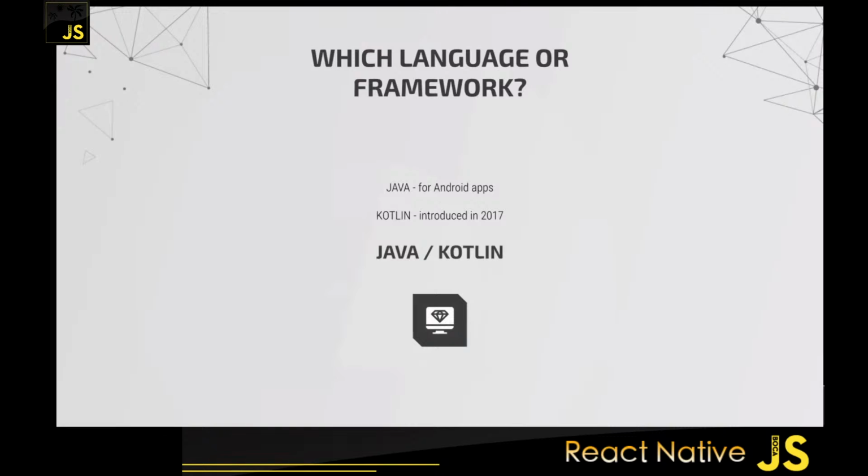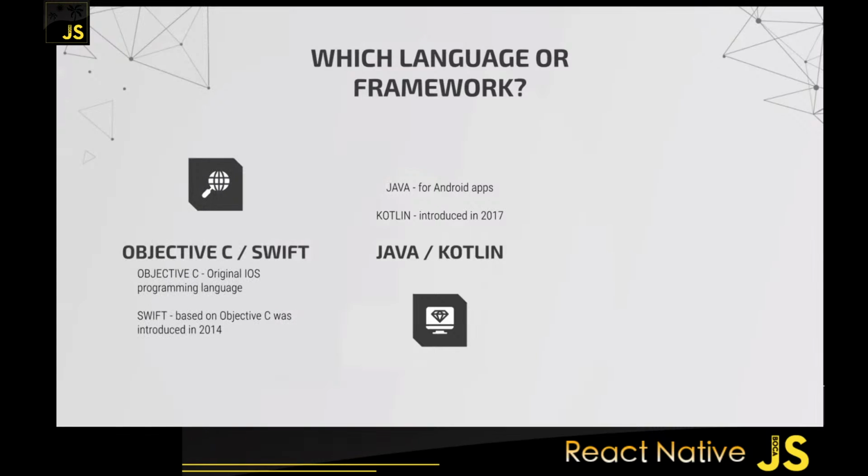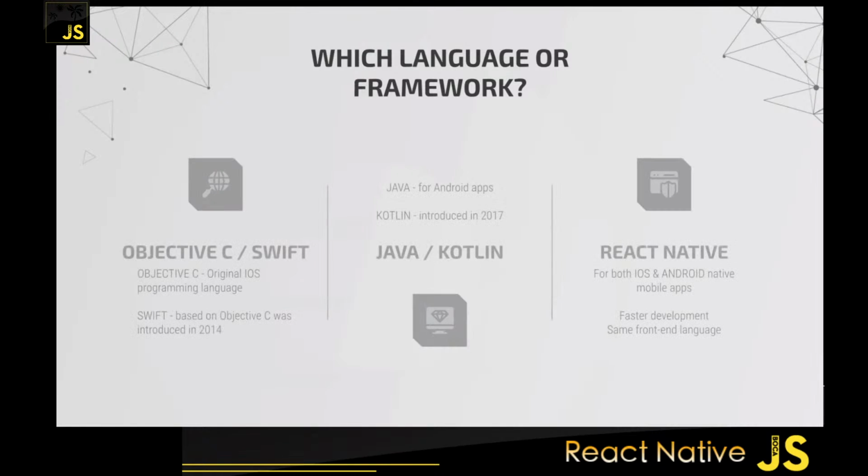So if you were doing it for Android, you'll be doing either Java or Kotlin, which was recently introduced in 2017. I don't know if I said it right, Kotlin or whatever. For iOS, you will be doing either Objective-C or Swift, which is a friendlier way. So you study this language and you stay on this platform for those two.